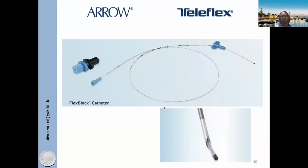There's another catheter that is also provided with a soft tip. That's the Arrow Teleflex catheter, the FlexBlock catheter. This catheter was initially developed for the epidural technique, but you can also use this catheter for peripheral nerve blocks.